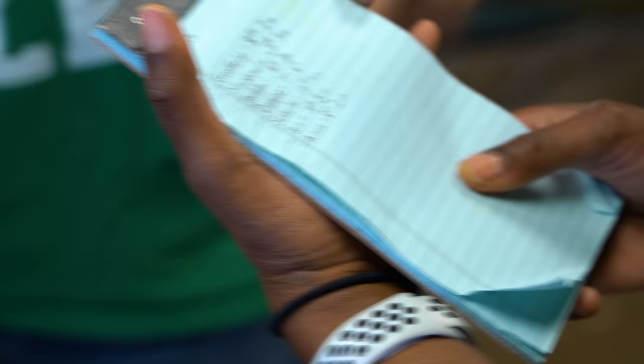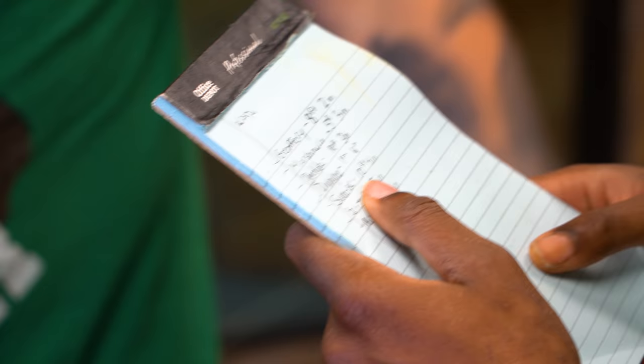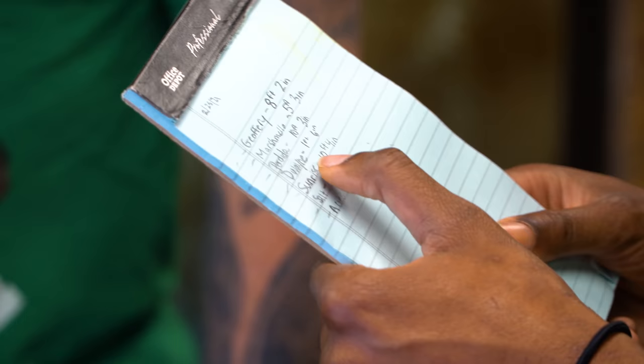All right, so we've got Jeffrey. 8 feet, 2 inches. What? Marshmallow. 5 feet, 3 inches. Oh my gosh, little Marshmallow's 5 foot. That is crazy. Perdita, 10 feet, 3 inches. I would have said about 10 foot. What's your guess for Sunrise? 11 foot. 10 feet, 4 inches. They're almost the same. We usually tell people 10 foot, so that's about right.